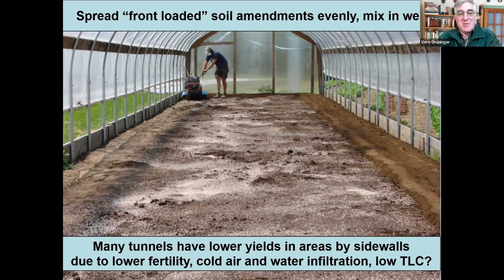And even when someone's spreading by hand, you can just see how irregular it is. So there's that. There's a lot of yield lost in these edge beds. Some of it's nutritional, some of it's temperature. You're getting cold air infiltrating. We have people using perimeter insulation, blue board, sunk along the sidewalls. And a big thing is water infiltration. If it's cold, especially for early season growing, and your tunnel is not raised up enough to keep the cold water from flowing back in underneath, it's going to take the warmth out of that soil.